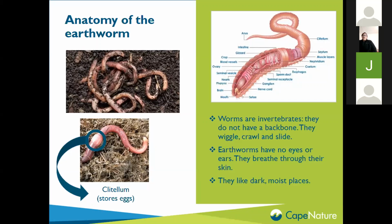Okay. And then again, earthworms don't have eyes or ears, but they breathe through their skin, which is very, very interesting. And you can see the earthworm has a lot of segments, like I said, but also a moist skin.